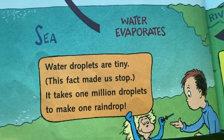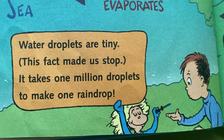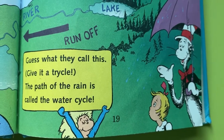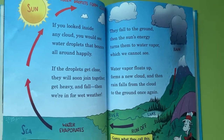Water droplets are tiny. This fact made us stop. It takes 1 million droplets to make one raindrop. Guess what they call this? Give it a trickle. The path of the rain is called the water cycle.